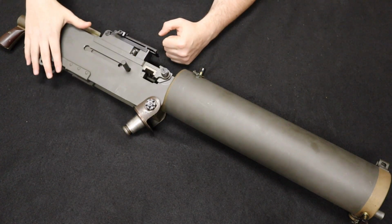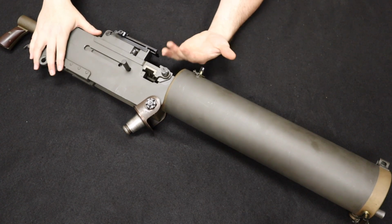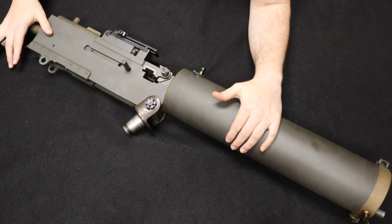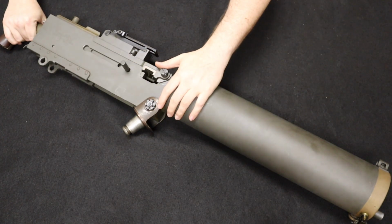Now, these would be seen in the Pacific Theater. Most notably, it was used in Guadalcanal. Two Marines were acclaimed with the Medal of Honor for their use of the 1917 A1. That's Mitchell Page and John Basilone, and they were machine gun section leaders.